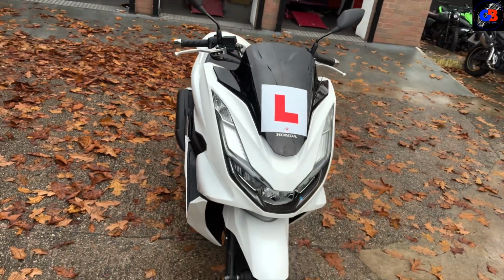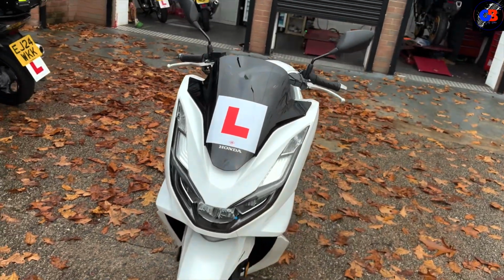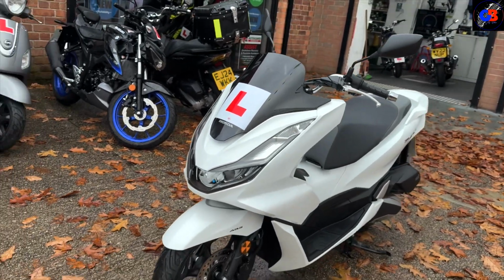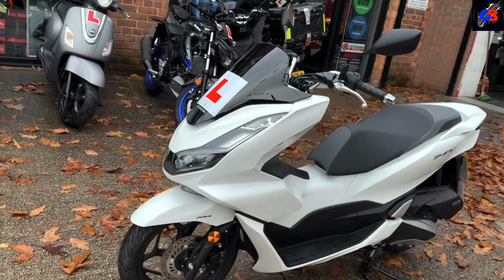Even sporting the L plates, ready for somebody in the UK who is 17 years or older that has done their CBT. They can just jump straight on.